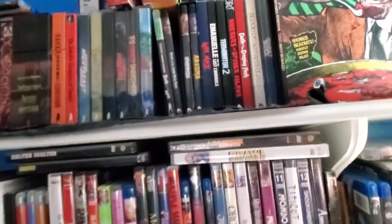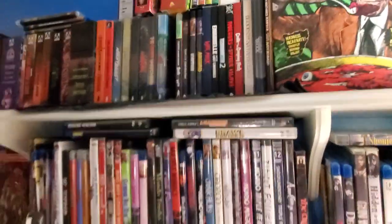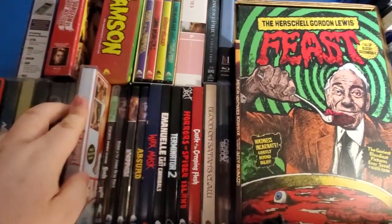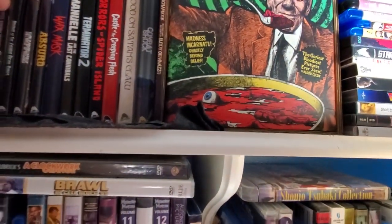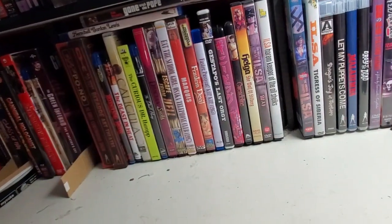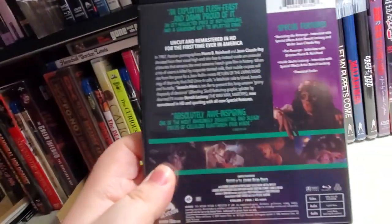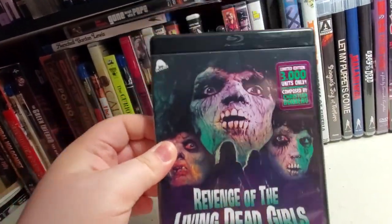Speaking of Andy Milligan, right next to it we got Seeds and Vapors, which is another Vinegar Syndrome release. That one's limited. I think it's actually out of print now. We also got Revenge of the Living Dead Girls up here, which is the Black Friday version that came with the soundtrack. I know there's a wide, non-limited release that came out with different artwork, which I kind of like a little bit more. But this movie is really wild.